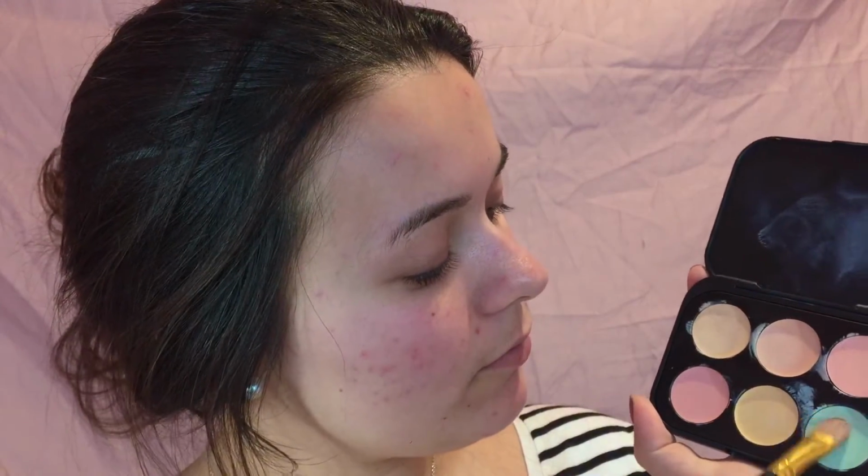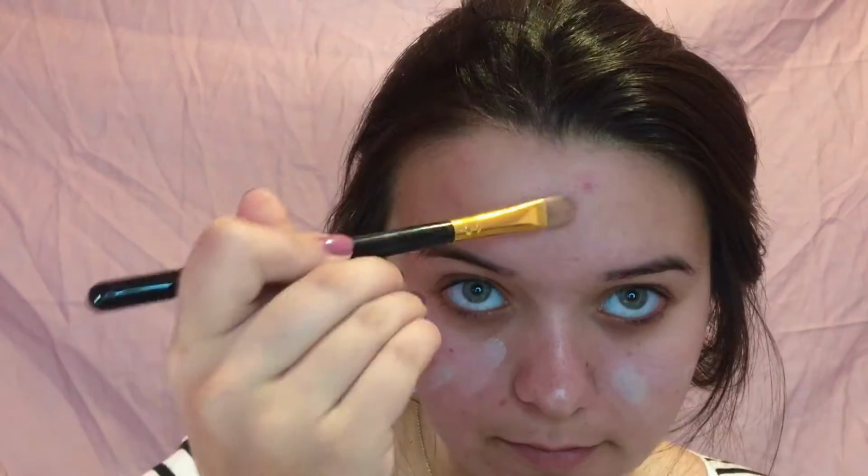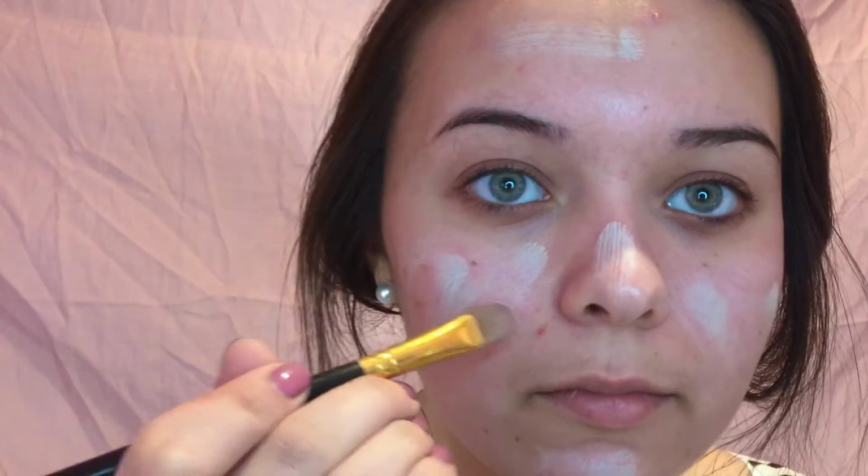So I'm starting off with my BH color correcting palette and using that green shade just in the parts of my cheeks where I have some redness, and also over some pimples.